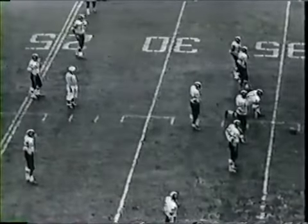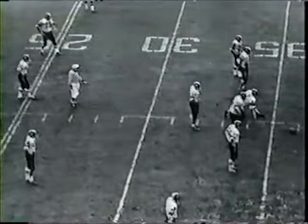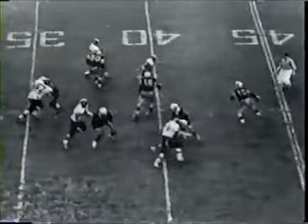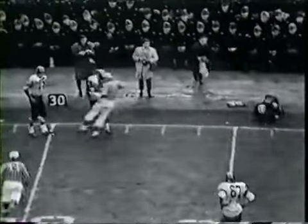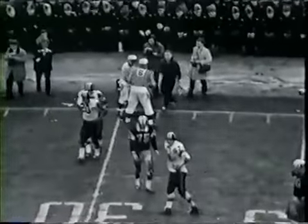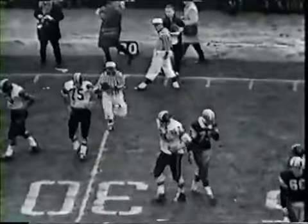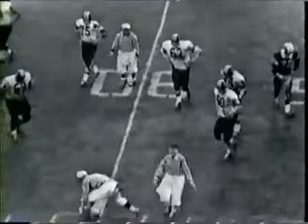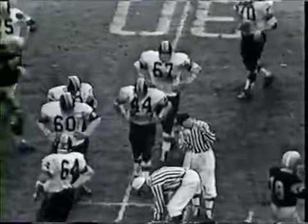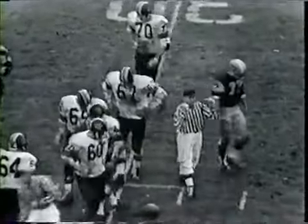First and 10, Hamilton. The ball is at the British Columbia 36. Filoni straight back to throw. Throwing and completing it at the 28-yard line. Johnny Counts, the man on the receiving end. Fieldgate making the tackle. Gain on the play about 5.5 yards. Gain of 6 yards in the play, 2nd and 4.